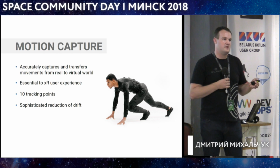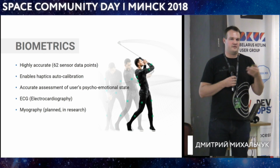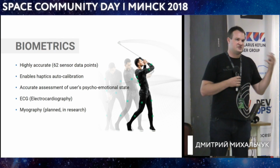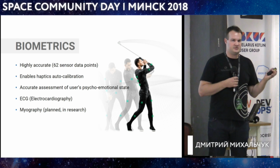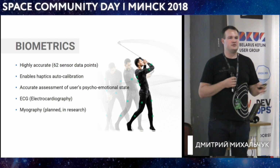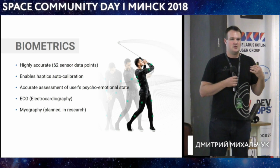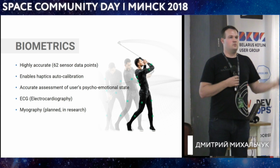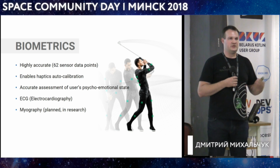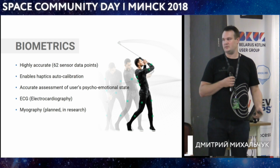Talking about biometrics, so far we've embedded the electrocardiogram, ECG, and we have galvanic skin response sensors. Separately, they provide certain data, but it's sort of meaningful. For example, the electrocardiogram, ECG itself, can read the change in the heart rate, but telling why it has changed is difficult without supplementary data. And this is what we take from the motion capture system.